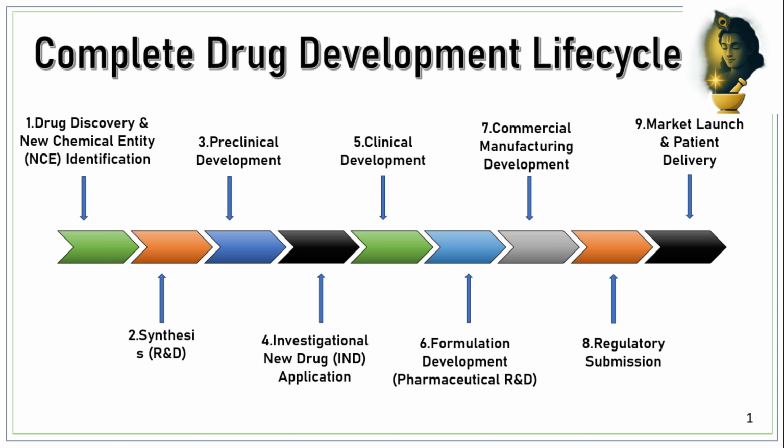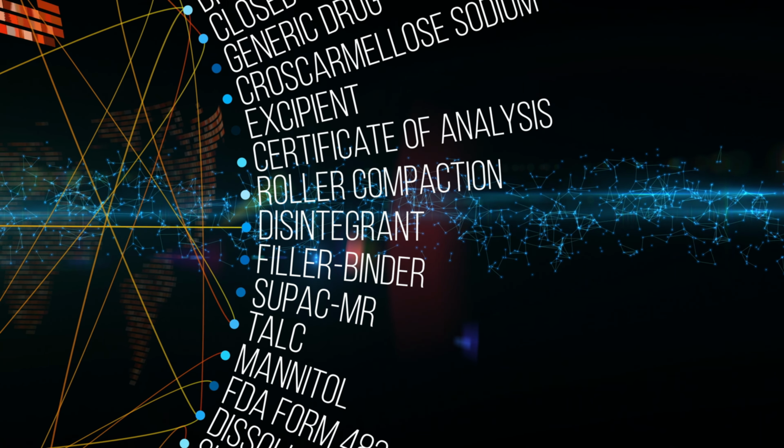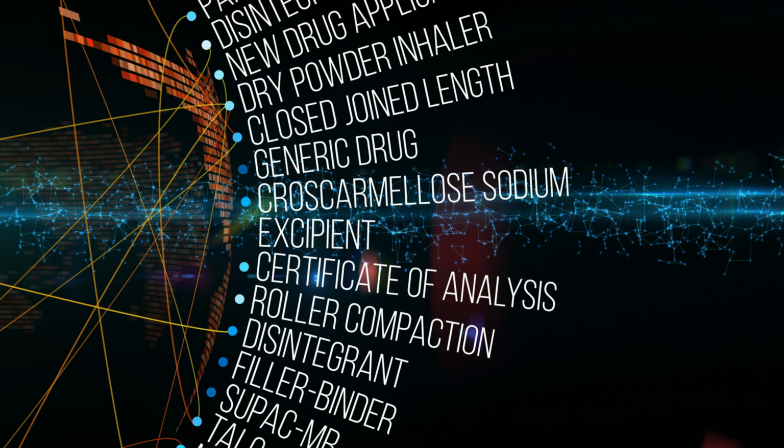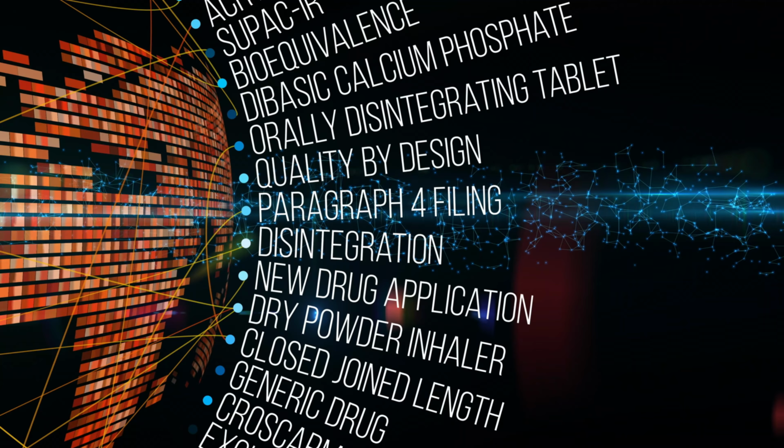Then comes the critical step of regulatory submission, where all the data is presented to authorities for approval. Finally, after years of dedication and innovation, the drug reaches the stage of market launch, making its way into hospitals, pharmacies, and ultimately into the hands of patients who need it most. This is not just a science, it's a symphony of discovery, perseverance, and impact. In the upcoming videos, we will explore each step of the drug development life cycle in detail, one stage at a time.